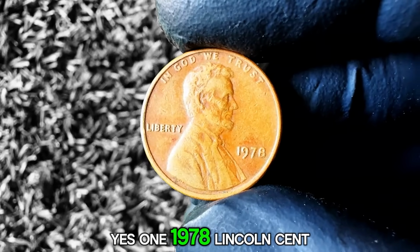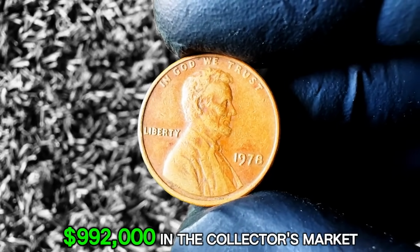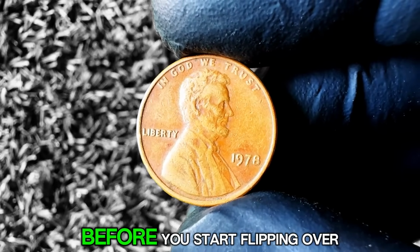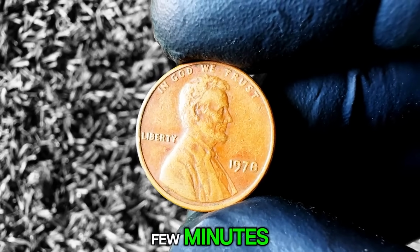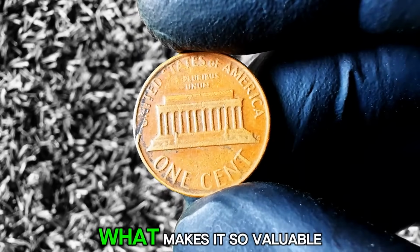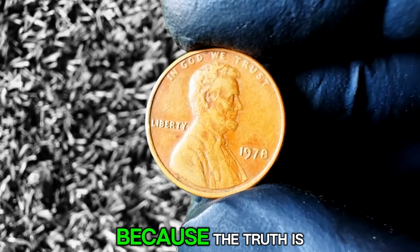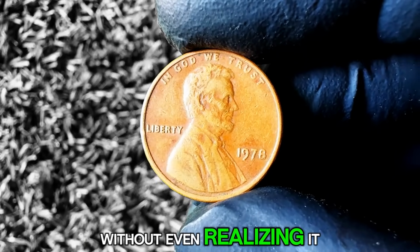Yes, one 1978 Lincoln cent without a mint mark has recently been valued at a staggering $992,000 in the collector's market. Not bad for a coin you probably forgot you had. Now, before you start flipping over every penny you've got, listen carefully. In the next few minutes, I'm going to walk you through the fascinating story behind this rare coin, what makes it so valuable, and how you could identify if you are holding the one penny that could change your life forever. Because the truth is, millions of people are sitting on fortunes without even realizing it.